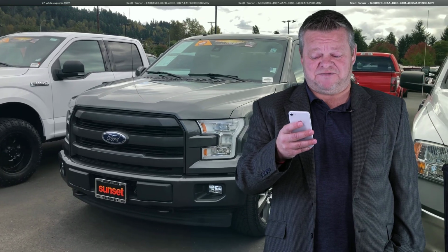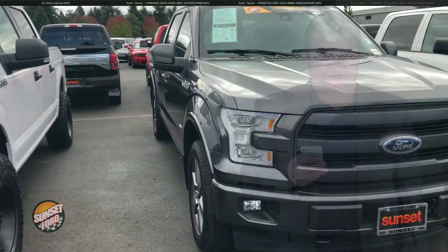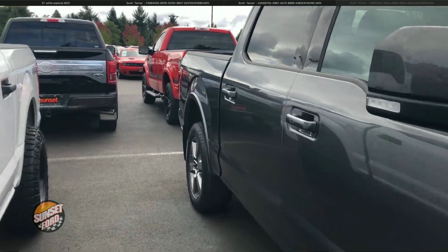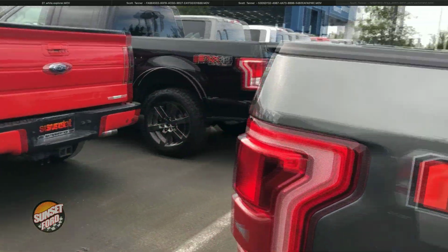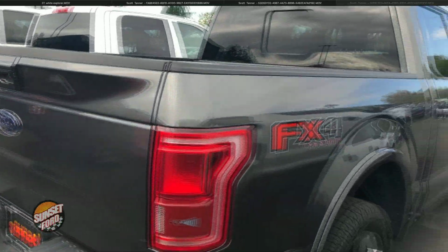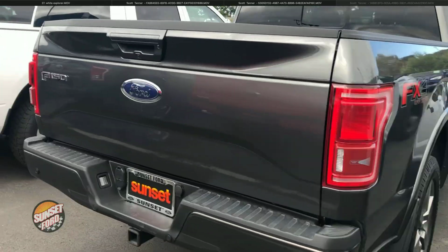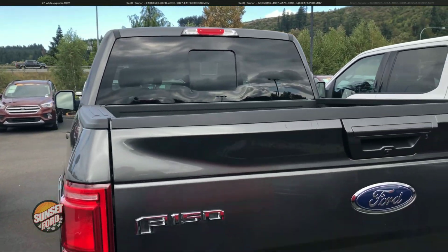You're interested in this F-150? Well, you're going to love this video. This is the 2017. Stock number is 7300. Take notice of the virtual video walk around. The exterior condition of this truck, absolutely impeccable. This is the FX4 edition, of course. Making our way around the exterior, you're going to find there's no dents, no dings, no scratches. Absolutely flawless. Does have the tow package. Nice little bed liner.